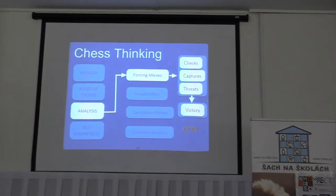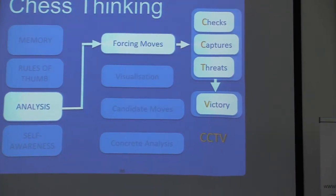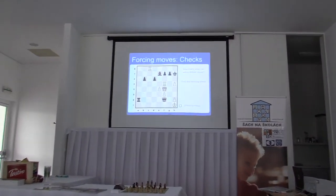And a lot of children, I've seen the English players, even if you go down and look at year 8, the youngest girls and boys in this class, look at the English players. I'm pretty sure some of them sit like this, CCTV, CCTV, just to find out, where can I check, where can I capture, can I make a threat, I will win. So, okay, I think this is a good way. Forcing moves, checks.